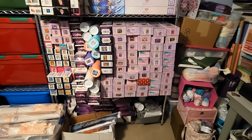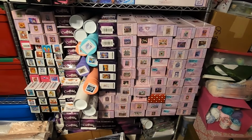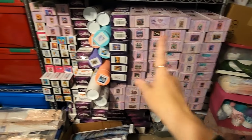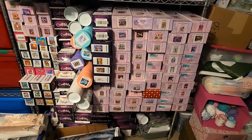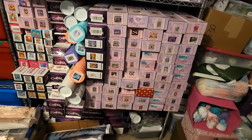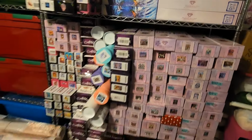But then we move up to this shelf. Most of these came from up there because I took down the Dreamer designs. The Dreamer designs were going lengthwise, and I didn't think that was the best use of the space. So I took them out, put all the Diamond Art Clubs in there, except for the long ones. The long ones have to go up there. We'll talk about that in a second.